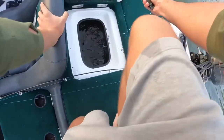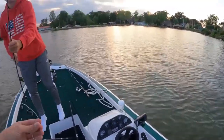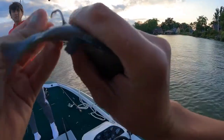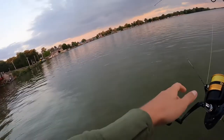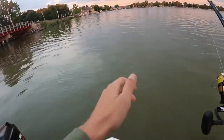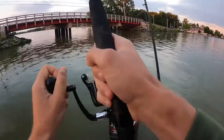Come on, buddy. Nope. Alright. Channel cat. Hooked up to a fish here, didn't get the hook set on. I don't know what's going on here. He's riding left. It's almost like he's got another line. Yeah, he does. Yep, he's got another line. He might have two bluegills in his mouth.